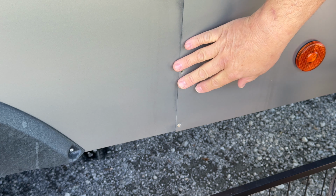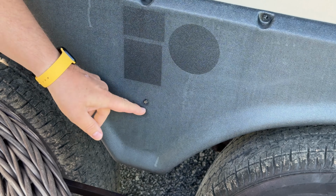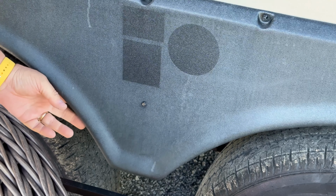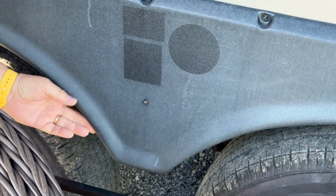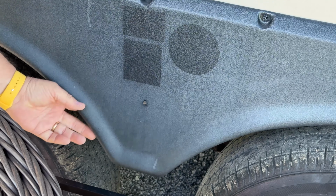Another issue we have is this actually flops really bad. You can see how loose it is. Now, there was a bracket that I found that had never been attached. There was a screw there, but no bracket. But I went ahead and was able to attach that bracket, but just today as I'm filming this video, I noticed the bracket is attached here, but it appears to have broken off. And so we're going to have to find a way to secure this so it's not flopping in the wind.